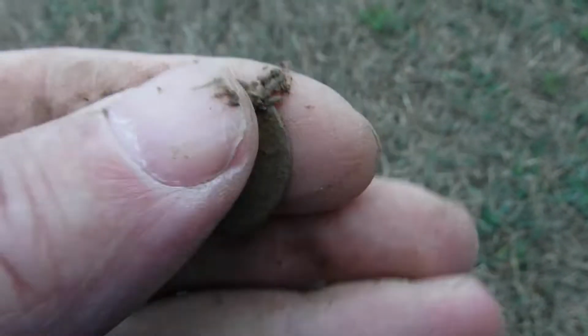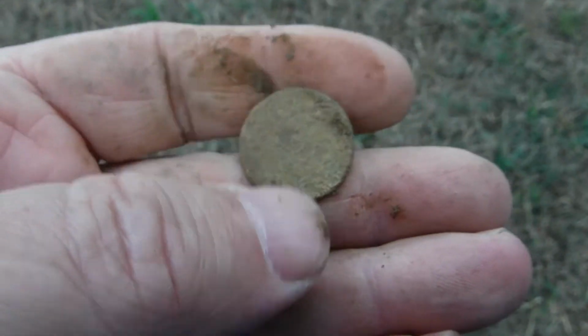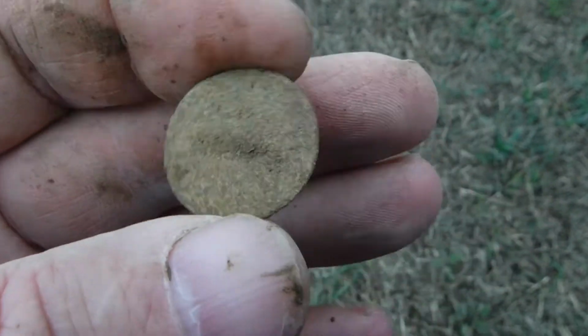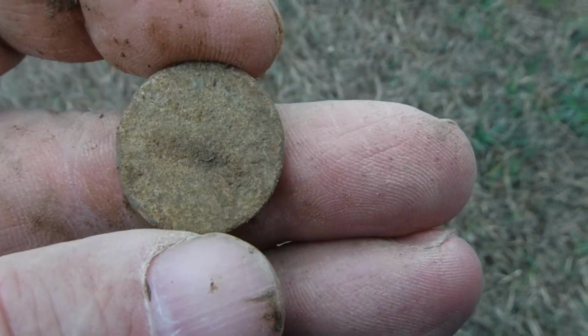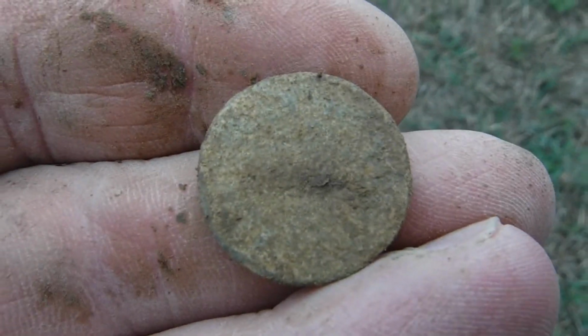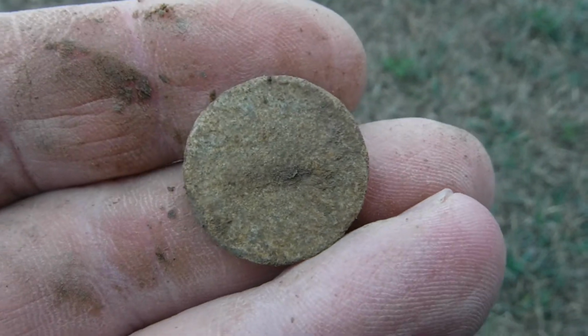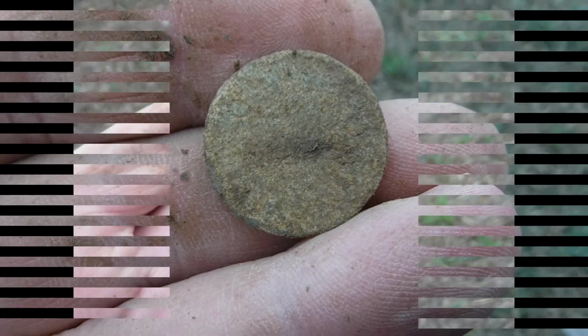And a zinc coin, und eine Zinkmünze. So this is going to be somewhere like a 10 pfennig piece. Second World War, just prior. Ja, dann haben wir hier so eine Zinkmünze, wie gesagt. Zweiter Weltkrieg oder kurz davor. Nichts Besonderes. Have plenty of them. Hab jede Menge davon, also nichts Besonderes. Auf zum nächsten.